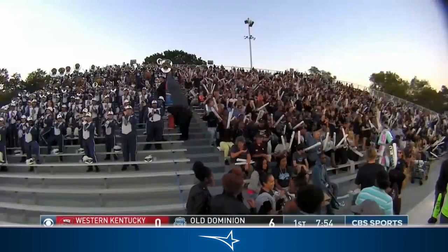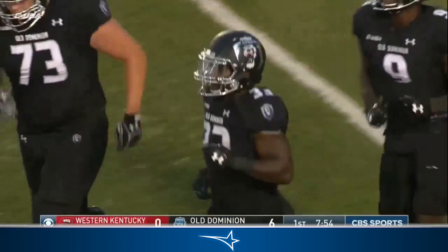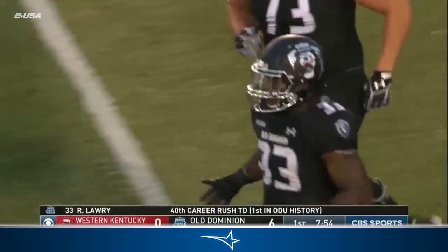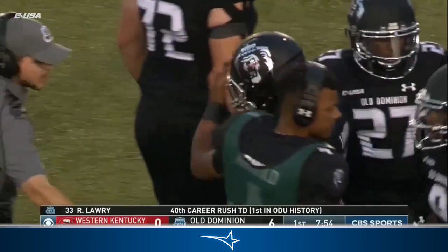Way to make a statement on your opening drive, running the football, not being timid. Steven Williams tucking the football away if you didn't see anything, having a designed run. They've definitely changed up the way that they've come into this football game.